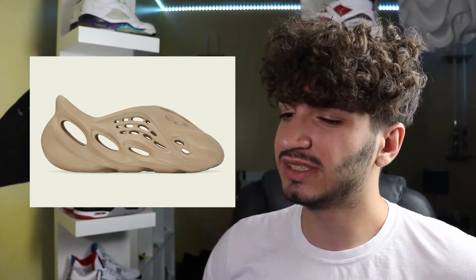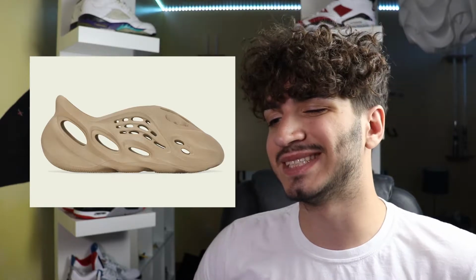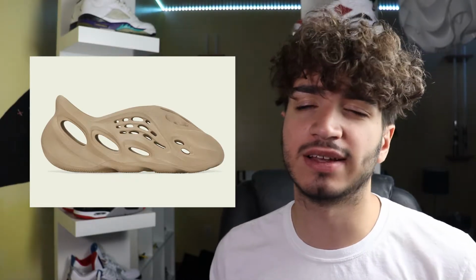And my final opinion of this sneaker, it's really hard to decide because I'm also 50-50 torn on these, but you know, I'm going to say they're dope. I actually sort of like this one. I think it's dope.